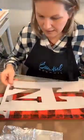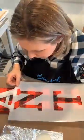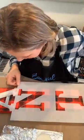And then I have to get creative with what to do on the bottom because the stop here doesn't really fit. But I'm going to make it work. I'm going to make it work. You're not the boss of me.